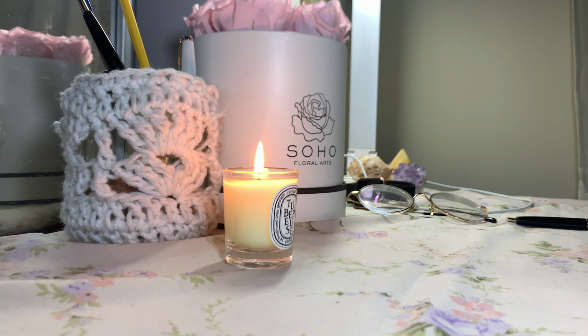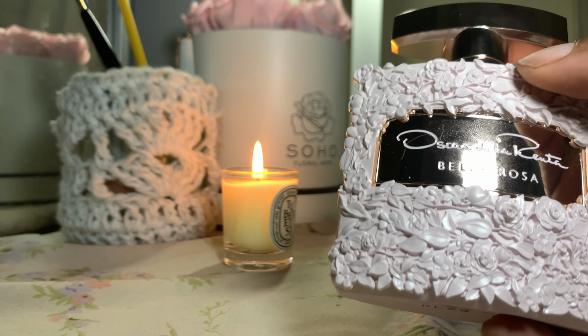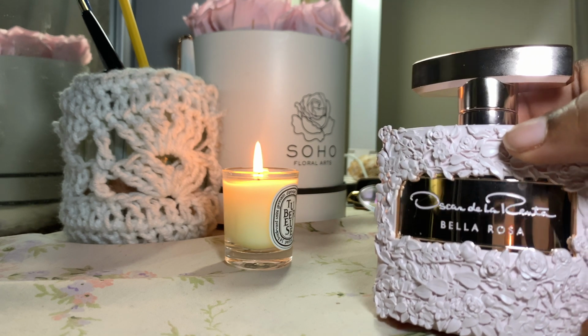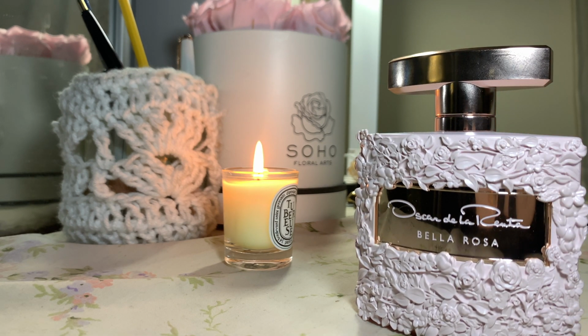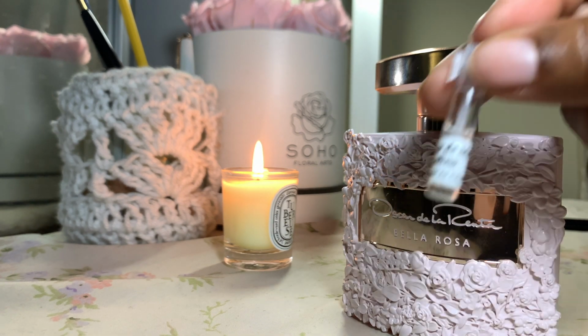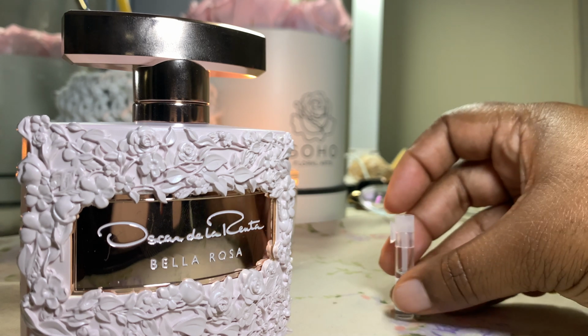This is the second in my series of the War of the Roses. Today we're going to talk about Oscar de la Renta's Bella Rosa. I actually bought this as a blind buy a few weeks ago, and I didn't really try it out until now because I was saving it so that I could compare it to a beautiful, beautiful scent, Parfums de Marly Delina. I have a tiny little decant of this one. I love them both, but I love them both for different reasons.